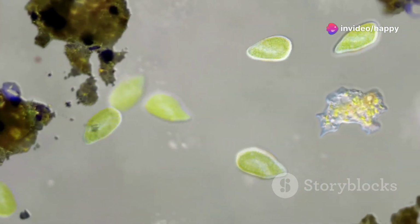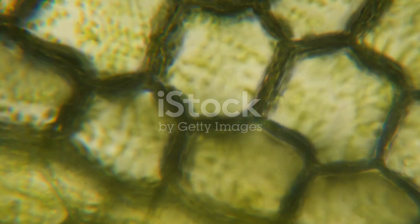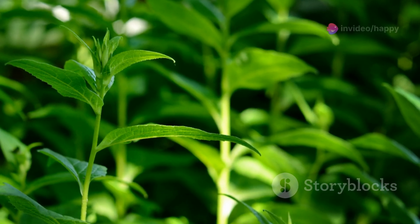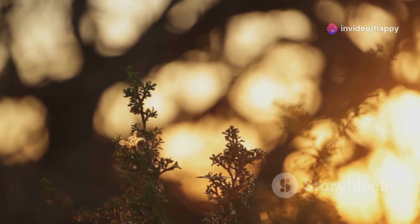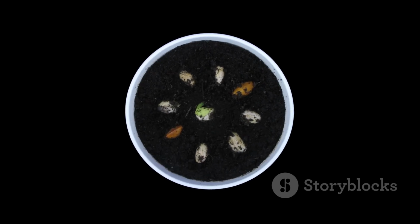But how exactly do plants use sunlight? Well, they have special structures in their leaves called chloroplasts. These chloroplasts are like tiny solar panels. They capture the energy from sunlight and store it. This stored energy is what the plant uses to make its food. It's a bit like how we use solar panels to power our homes and buildings. But plants have been doing it for millions of years.